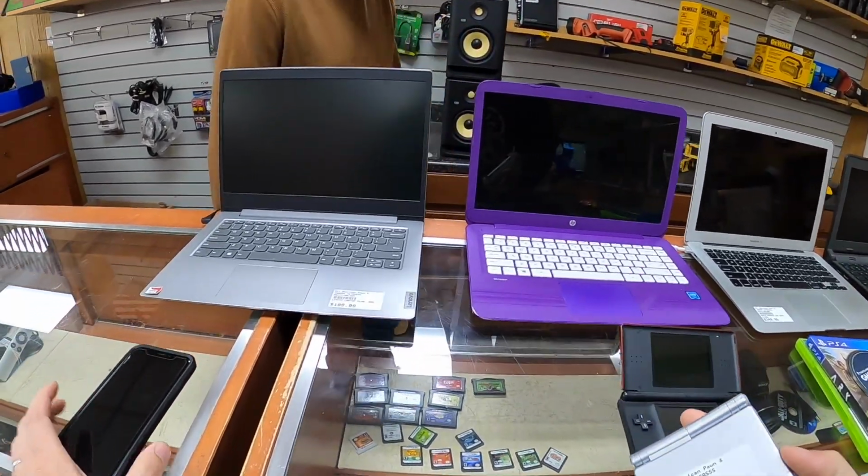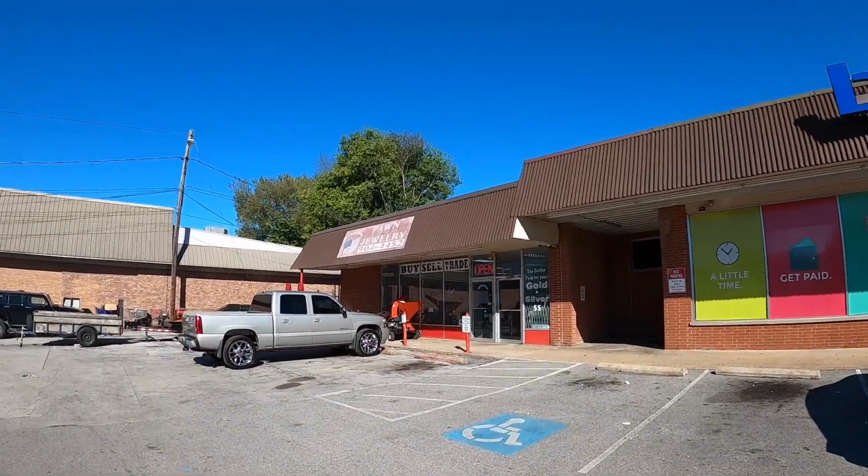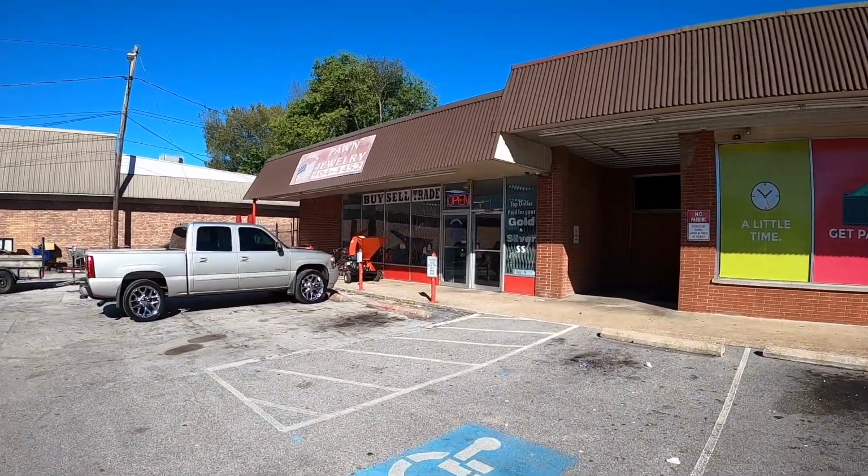So a lot of us small business owners kind of think alike. We're thinking about our own bottom lines. We're not all that concerned with what people do with the stuff they buy from us. So big shout out to All American Pawn here in Bowling Green, Kentucky. Let's go ahead and head to the next pawn shop and see if we can have some similar luck.